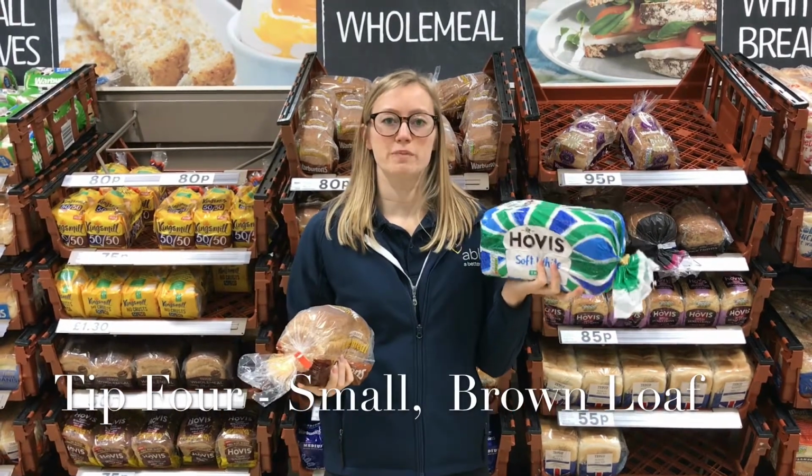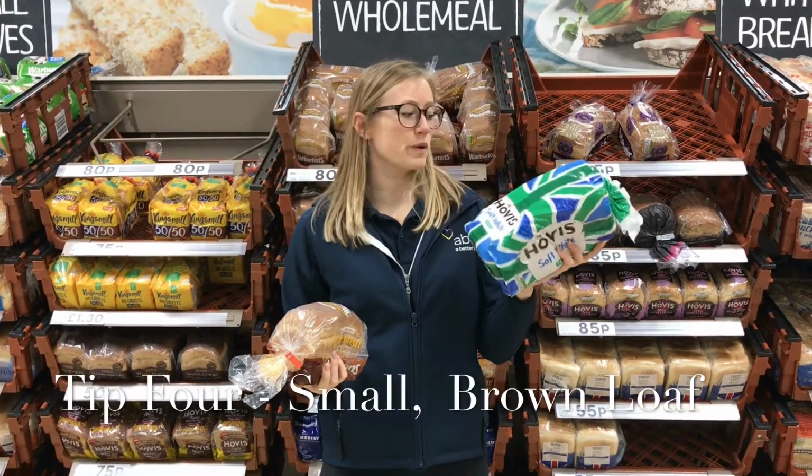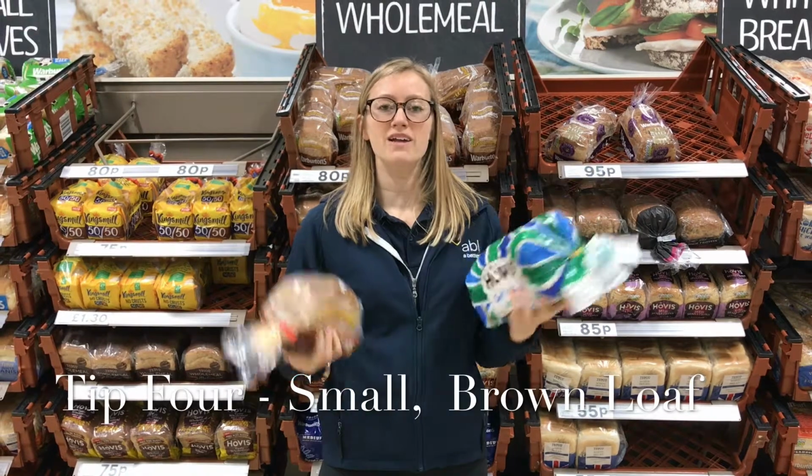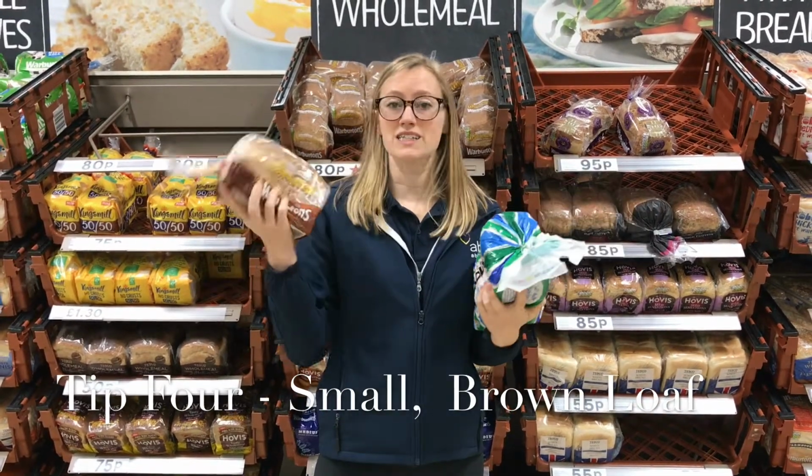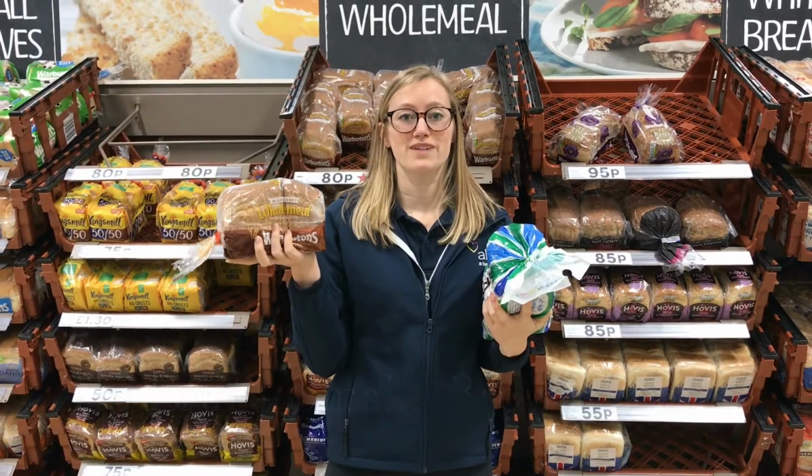Right guys, our next top tip is really super simple surrounding bread. If every day you have 2 pieces of bread with your breakfast, a super quick tip would be to swap your thick white bread for a smaller piece of brown bread. So if you have 2 pieces of this, can you simply have 2 pieces of the smaller brown loaf instead?